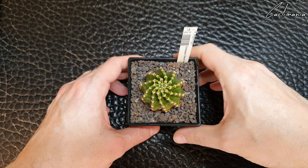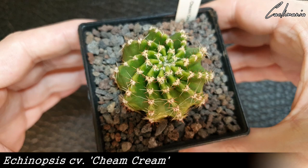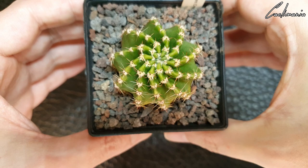This is an Echinopsis hybrid called Cheam Cream. Looking a bit dehydrated, but they're in their winter rest now. They haven't had a drink since the end of September.